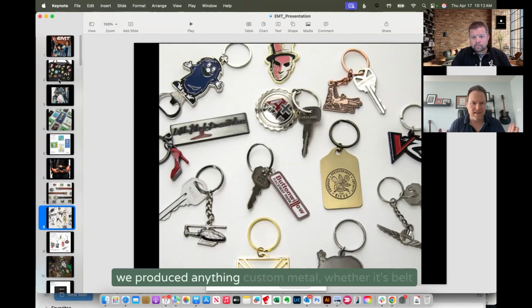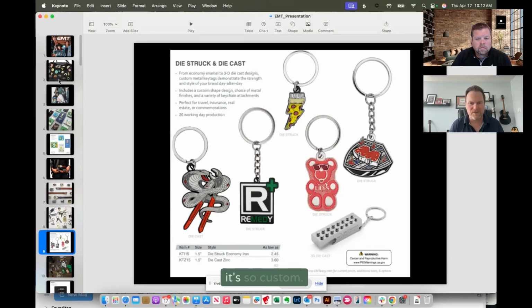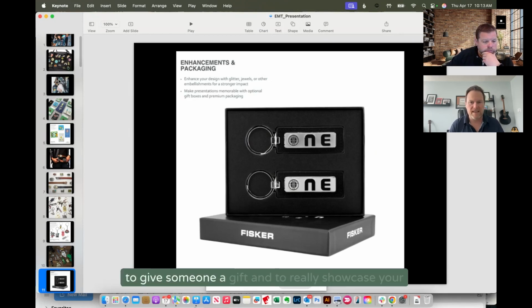We produce anything custom metal, whether it's belt buckles or custom key tags, and it's all very custom with very low minimums. A lot of times people see these and they're like, oh, it's so custom, there's no way that I'll hit the minimum, but you only have to order 150 with us, even in very custom packaging like this. And it's a great way to give someone a gift and to really showcase your brand.